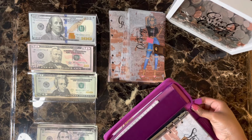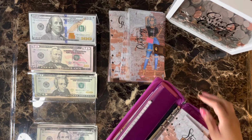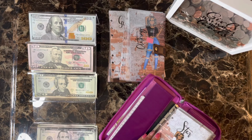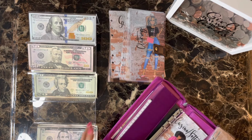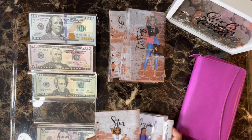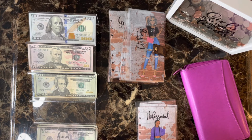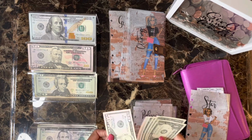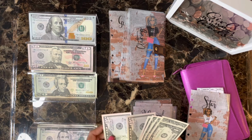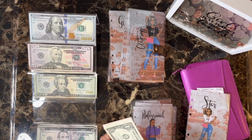And as I get my sinking funds out, let's see, I didn't spend anything with Star, so I didn't have anything with that. So let me see how much we have. We have 50, 100, 105, 106, 107, 108, 109.